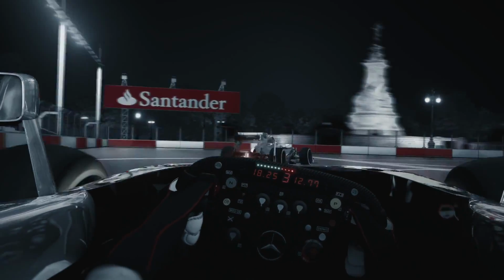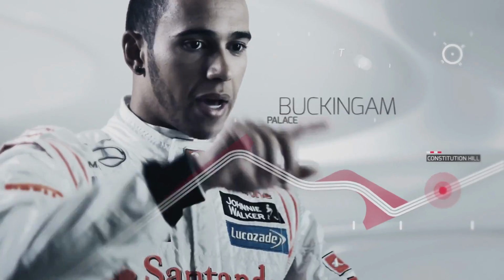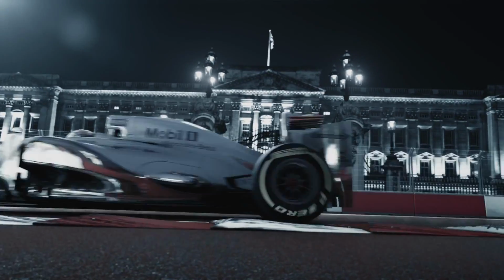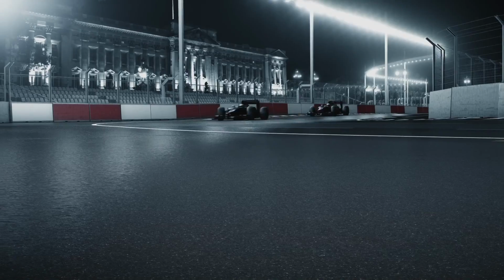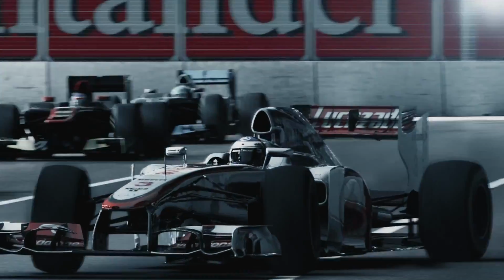Let's hope the Queen is watching this next section. So you get this point where the Palace is just over here. You're doing around 180. You're coming in on third, up to fourth, then back down to third. Oh, huge slide on the exit.